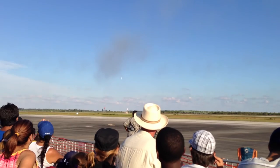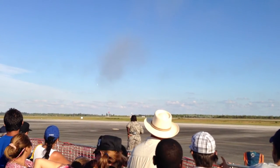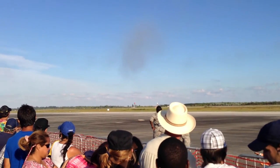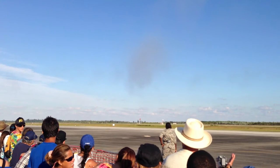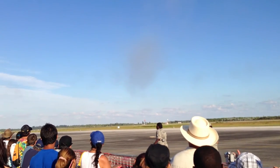Thunderbird 1 repositions the Delta formation for the Delta roll. As you take time to watch the precision required to maneuver six F-16s as one formation, let that serve as a reminder of not just the teamwork, but also the dedication and commitment that makes our team and the United States Air Force the most capable and credible Air Force in the world.